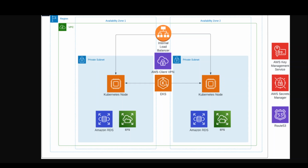This architecture is also using an internal load balancer, which is basically created by EKS. And we also have the DNS Route 53, which is being created by external DNS. The virtual private network or VPN is being used to access Chainlink from this cluster. And this all has been deployed by Terraform.